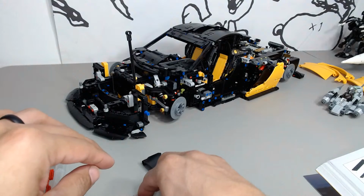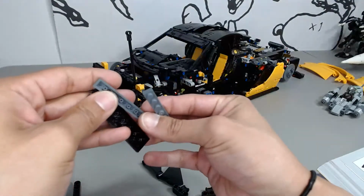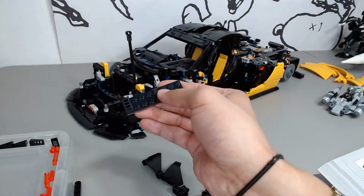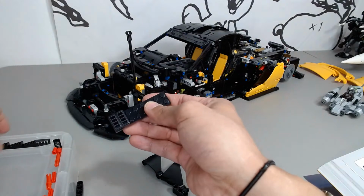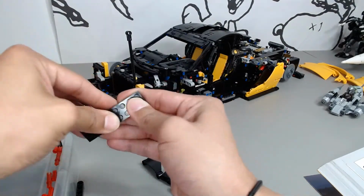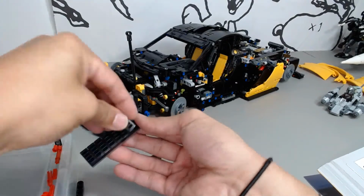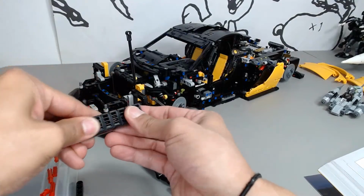We have pieces. Okay, so we got to put these two gray pieces together. Let's go on the back side of this thing right here. I was wondering what these were going to be for. We finally got to the point that we need them. Five, 6, 7, and 8. Nice.